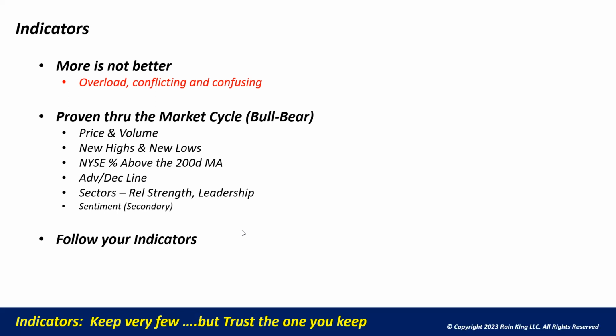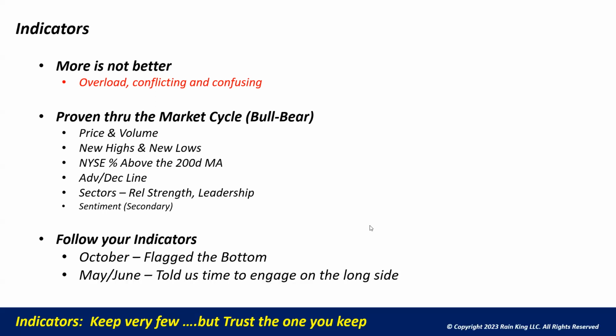And this was able to help us because when you follow your indicators and you trust them, it helped me and hopefully helped you flag the bottom in October. And we're going to look at that. And then it also told us in May and June that it was time to start engaging on the long side.